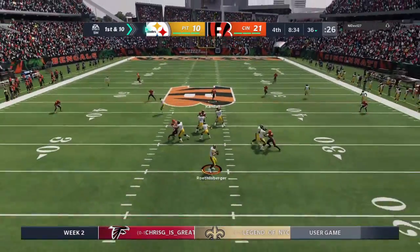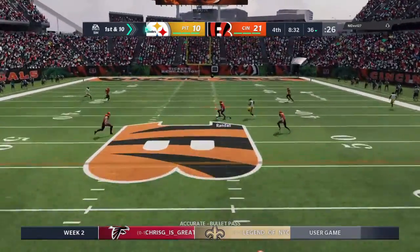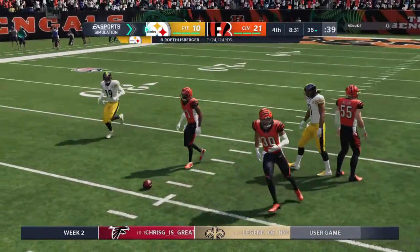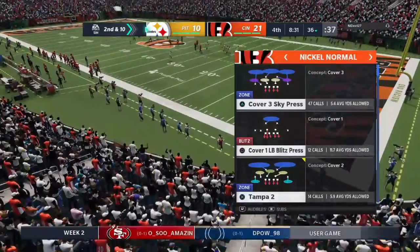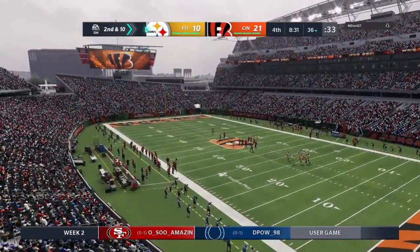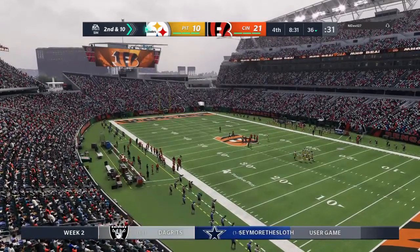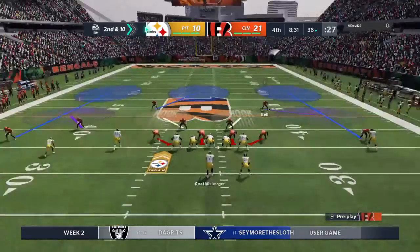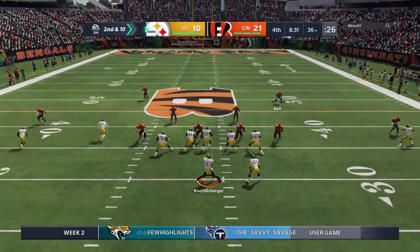Play action. It's Roethlisberger. And that's going to be incomplete. Too tough to hold on to that one. It's second down. This defense was definitely alert to the possibility of the deep ball, and they were more than ready for it. They've got the lead, fourth quarter. Maybe can expect more passes like that downfield.